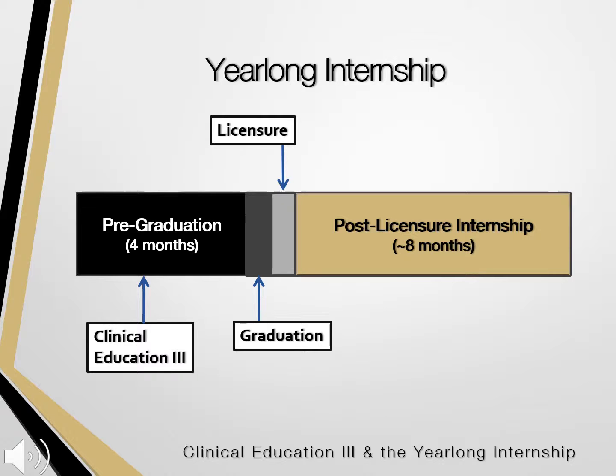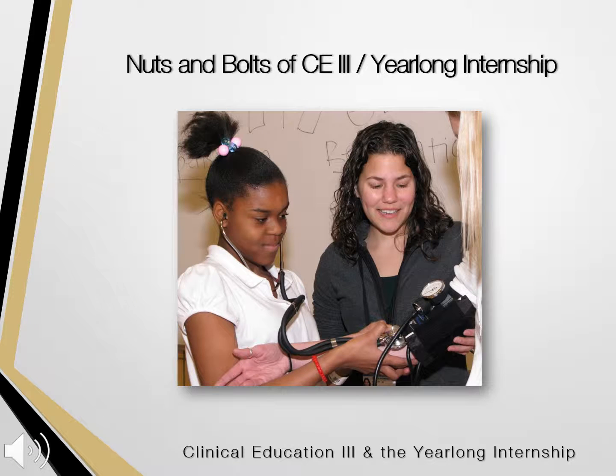To minimize the gap between graduation and licensure, we encourage students to take the licensure exam in October, prior to graduation, where states will allow. If a student chooses to wait until after graduation to take the exam, some states, including Colorado, allow them to obtain a provisional license until taking the exam in January. In the next series of slides, I will outline the nuts and bolts of each phase of the internship, including the goals and expectations, suggestions for structuring the experience, and the performance measures and benchmarks we will use.